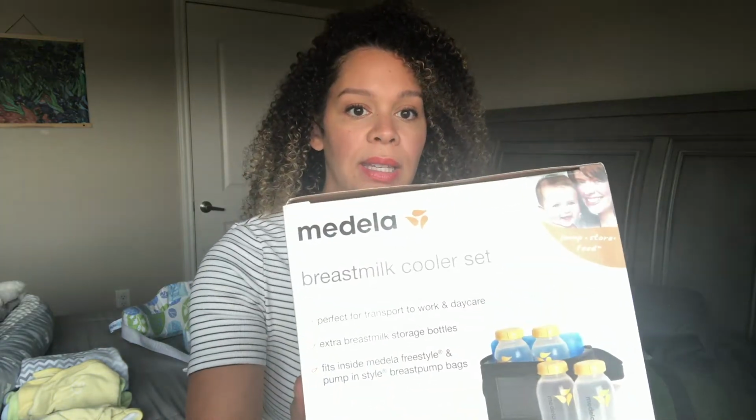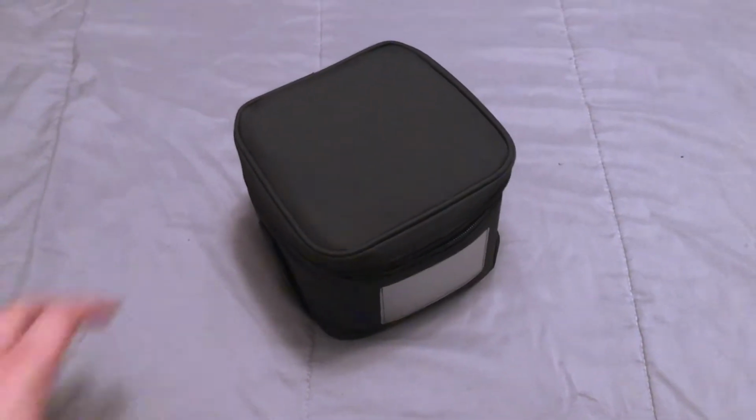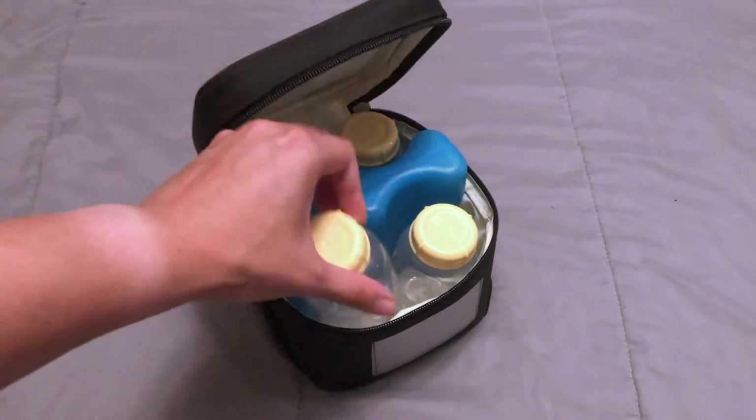If you are a working mama and you're going to be out and about pumping at work, or let's say you're on a business trip, or you are just on a camping trip and you need to get that extra milk out, a breast pump is essential, but also a breast milk cooler set is essential. I love the Medela one because it comes with these 4 extra bottles, but it also comes with the insulated case and this curved little ice pack.